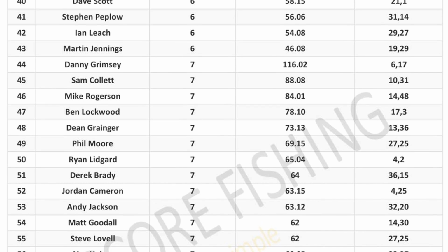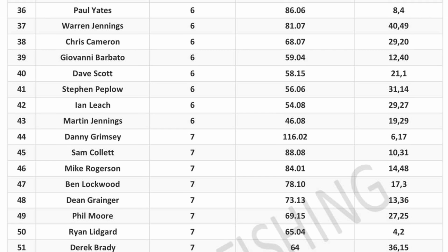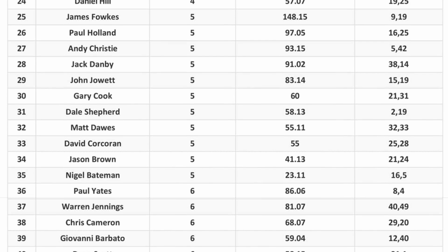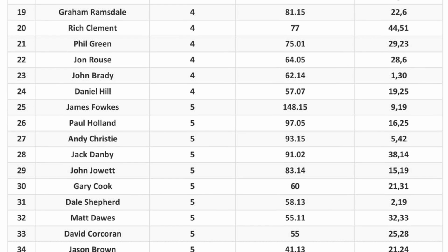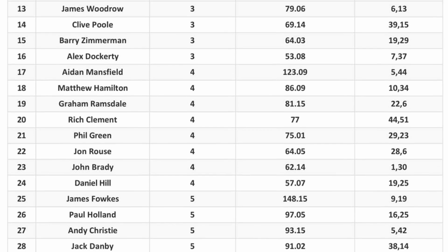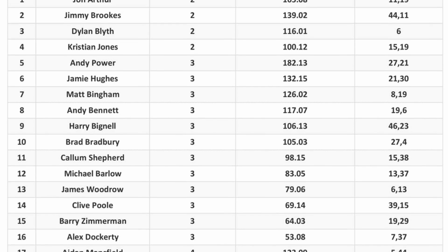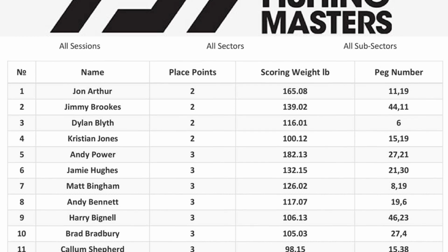Day two, and it was 19-year-old Dylan Blythe who scooped top spot with a 76-pound net from Canal Pool. Jenny's pool produced some great backup weights, but with four anglers heading into day three with a perfect 2 points, the race for the title was wide open.